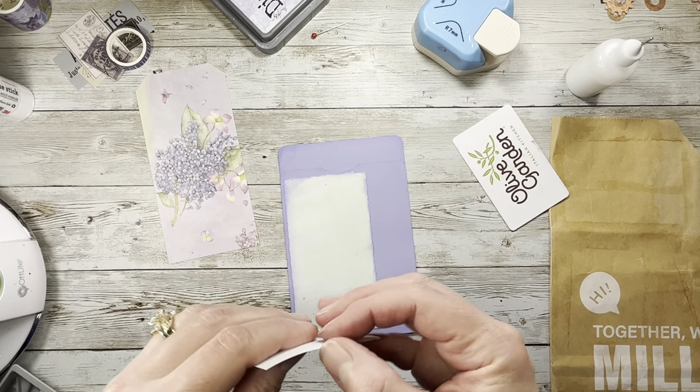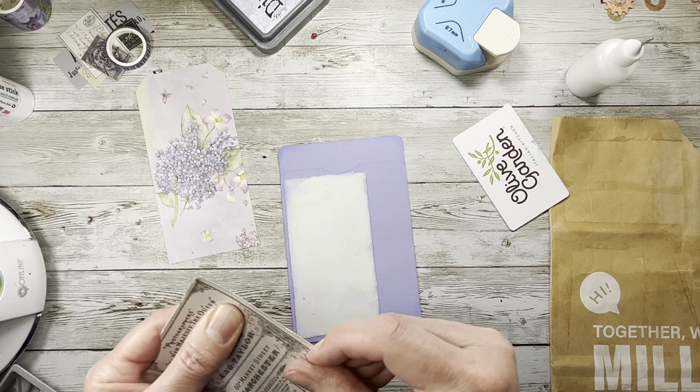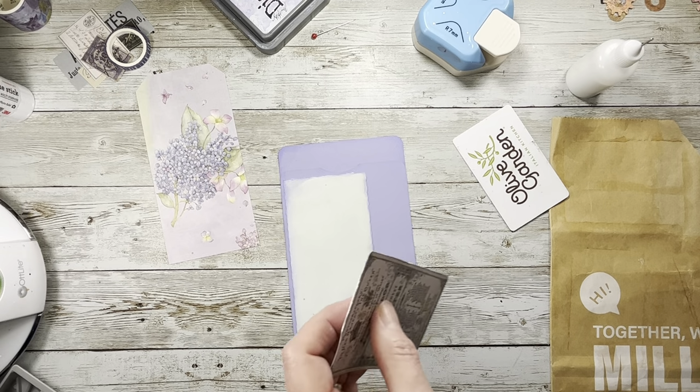This is just Tim Holtz ephemera. I'm just going to rough it up. I don't know what I did with my tiny scissors. That's what I was just looking for. Oh, they're on the Glowforge.